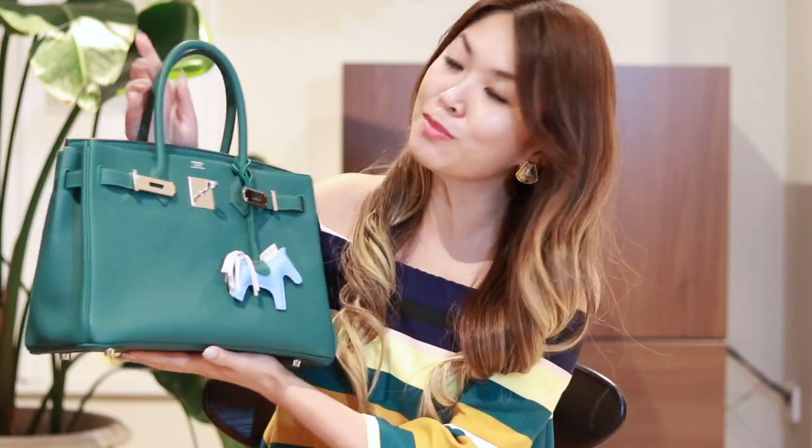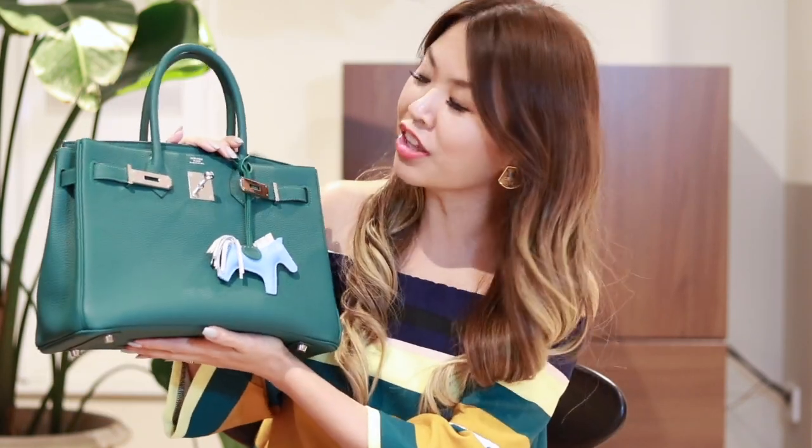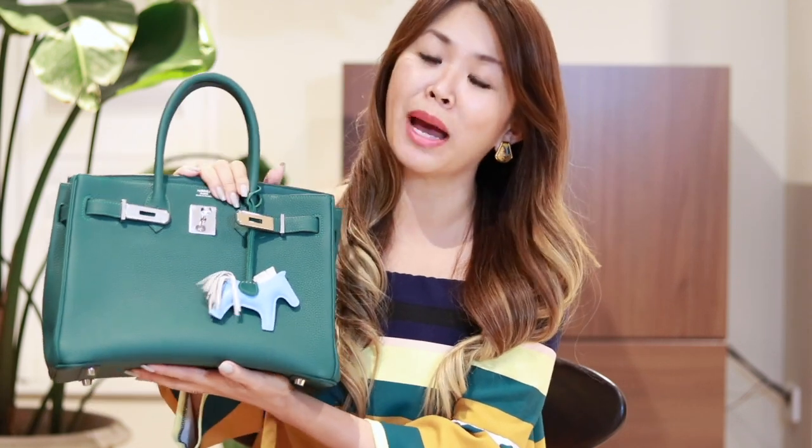And even though the process was quite a process for me, I actually did try 6 times over my stay in Paris, over the 3 stores, in trying to score my dream bag. And I am happy to report that I did. I actually ended up getting this beauty here, which is the Birkin 30 in the malachite in Togo leather with palladium hardware. So for me, even though it was quite a process, I was so happy in the end that I could score this bag.